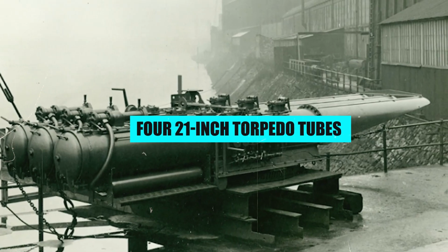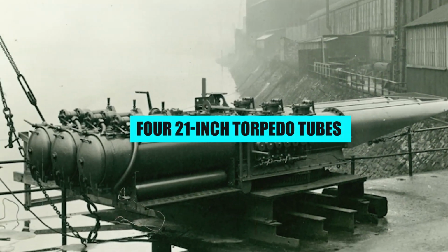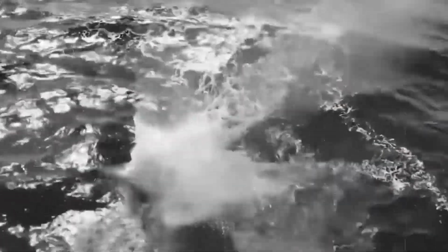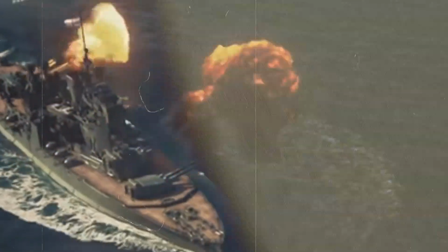She had four 21-inch torpedo tubes to take on other cruisers and battleships, and in case you were a submarine trying to attack from under, the Athabascan had depth charges and anti-submarine mortars, both of which were critical for dealing with enemy submarines, especially in the volatile Atlantic waters where German U-boats were a constant threat. Her armament made her a formidable surface vessel, capable of taking on multiple roles in offensive and defensive operations.